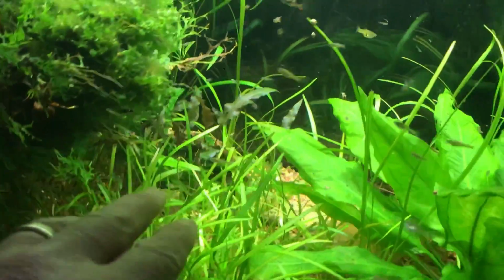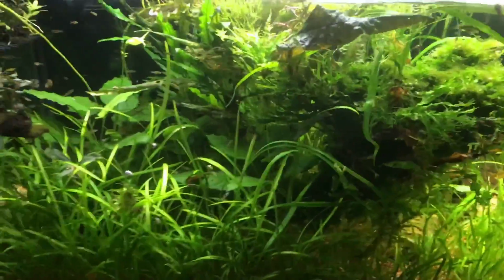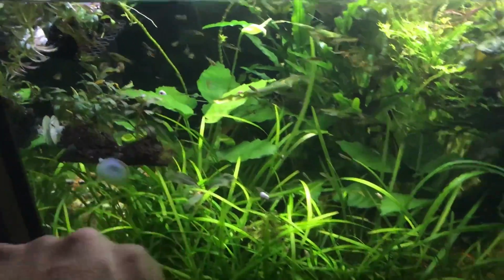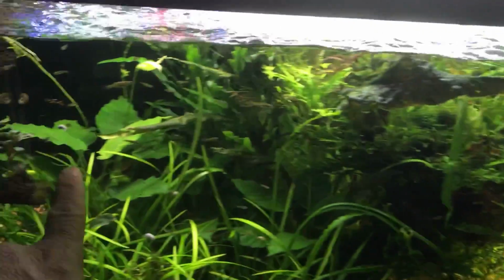Now back here I have just a ton of crypts that you can't even really see behind this piece of Manzanita branch, Retrospirellus, Wendettae, etc., and a bunch of Anubias. Now as far as occupants in here, I do have a young pair of super red bristlenose, and then I probably have 300 or 400 Endlers in here.